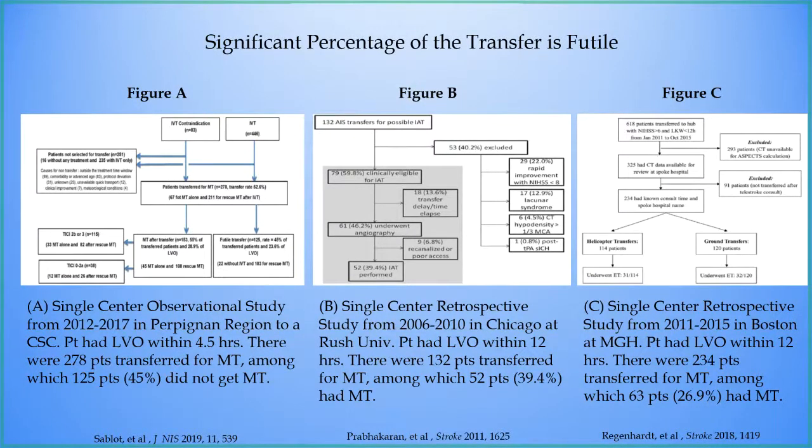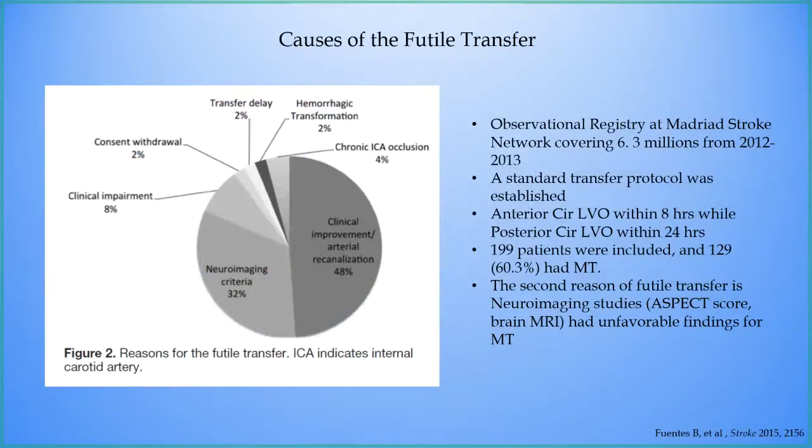And similar findings at MGH, where they had the lowest percentage of patients who got mechanical thrombectomy, about 27%. So a lot of patients, because of the longer delay for the transfers, didn't get the mechanical thrombectomy.